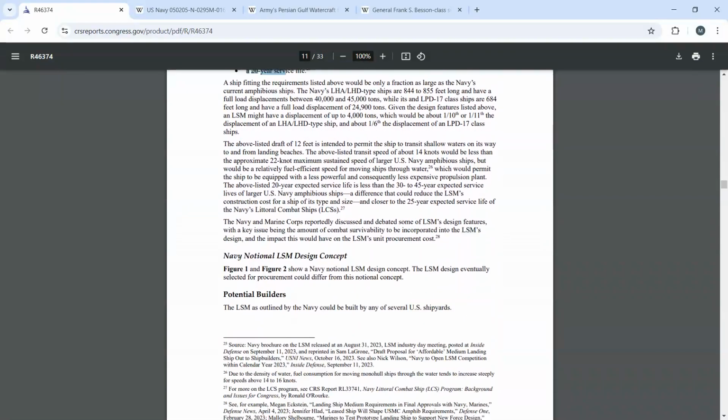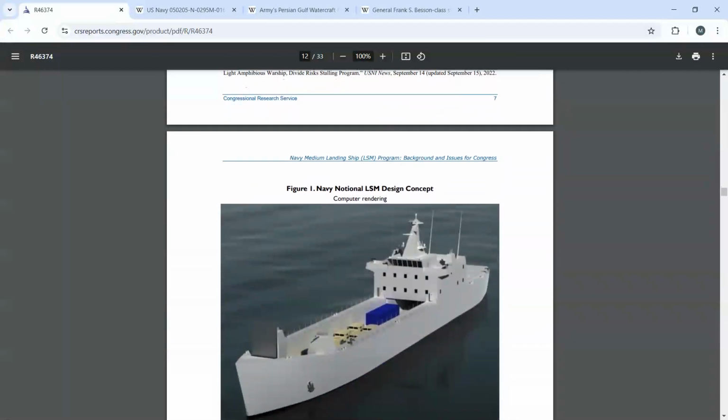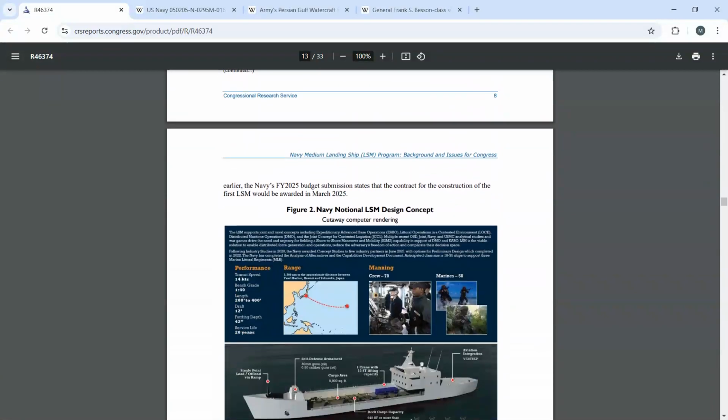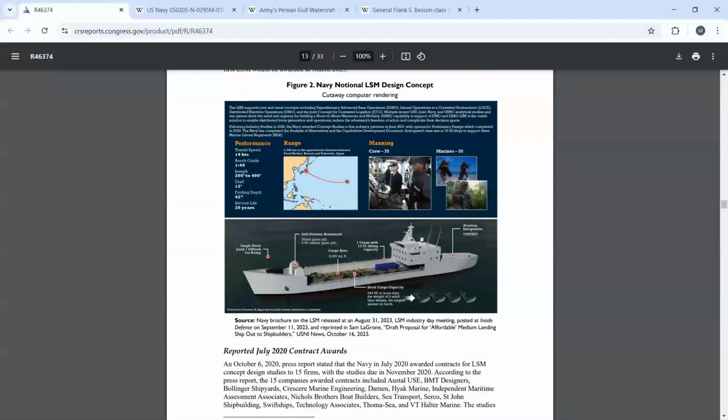So let's go see if they. I believe there's some stuff. Yep, here's a rendering of it. Not a very exciting rendering. Let's look. There's a better one right here. So what I'm surprised about is the armament of this thing. They say self-defense. They're going to have two 30 millimeters and 650 cals.